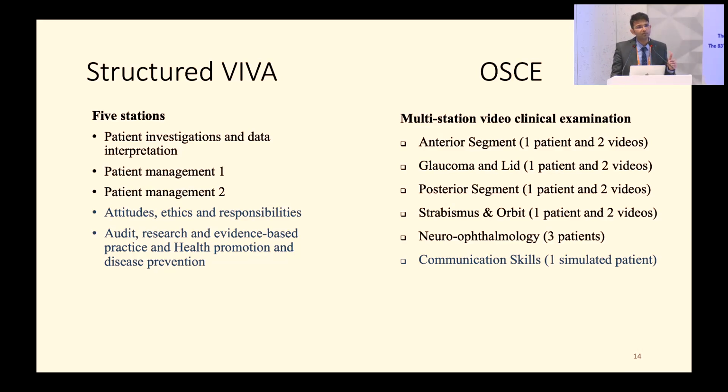in which you have to counsel a patient who might have undergone surgery and there was some complication, or you have to break bad news to the patient. So that communication skill session is very important, and often if you don't pay attention to that, then you might not pass that communication skill station. But it doesn't matter, overall, you should not have red flags in most of the stations.